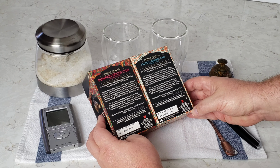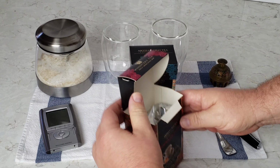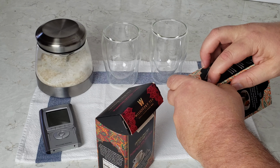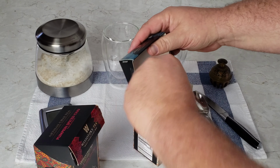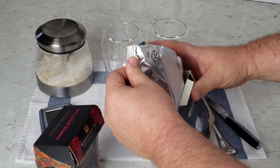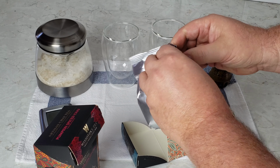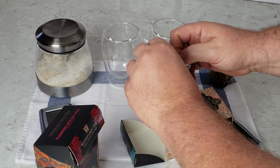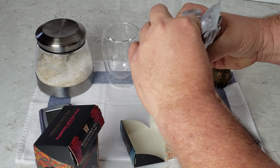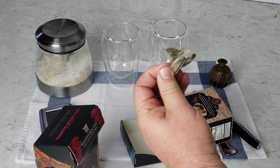So yesterday I was using a knife, but you can just pop it open by hand. Perfect. Easy peasy. So inside here is the easy open bag, as it says right there. Just gonna easy open this. Oh, that is super easy to open. Almost too easy, I think. And I'm gonna try to leave it a little bit closed so I don't let all the flavor out.